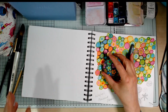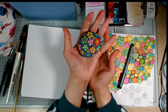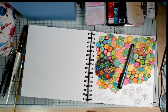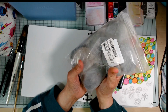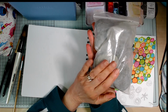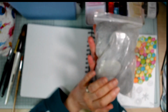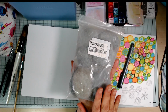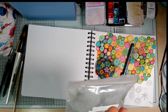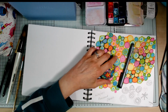And then just recently I did this testing out some paint pens, and I've got myself this bag of flat pebbles, which are sold especially for painting on because they're smooth and they're flat, and you're not really supposed to help yourself to pebbles from the beach. Strictly speaking, you're not really allowed to do that. So I bought these. They didn't cost me very much. Got them from Amazon.